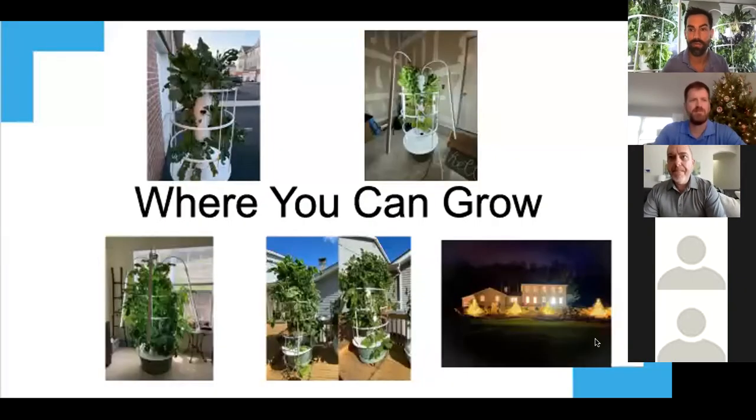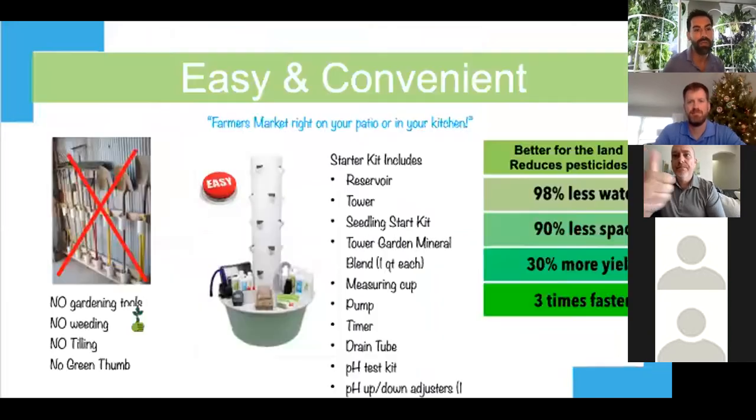All right, thanks, Doug. I am just going to share my screen here in a moment, and we can go over some of the science and some of the really cool stuff, the reason the tower garden grows the way that it does. I'm assuming you all can see my screen now. So let me go back to this.